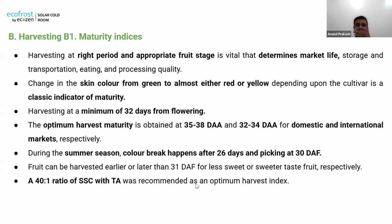Coming to harvesting, proper maturity should be maintained at the time of harvesting. If it is too early, if it is undermature, obviously we will not be able to get the right life, and the quality will not be good. And again, if it is too mature, the life will again be limited. There are some literatures which say that after flowering, it should be around 32 days. There are some harvest maturity parameters as well. For example, the Brix to acidity ratio should be around 40 to 1. So a correct harvest maturity should be maintained.